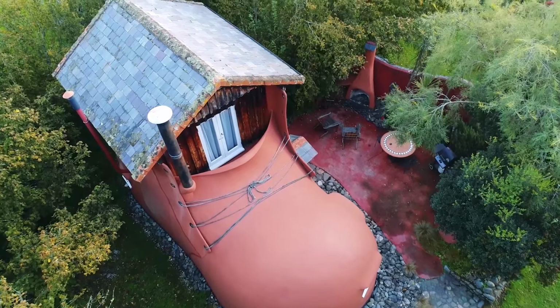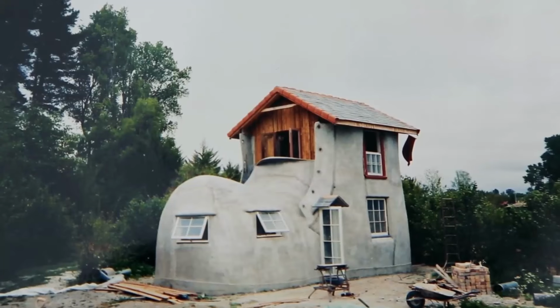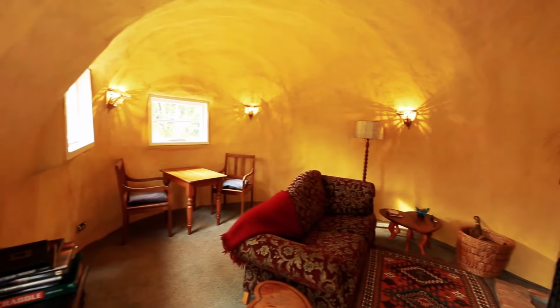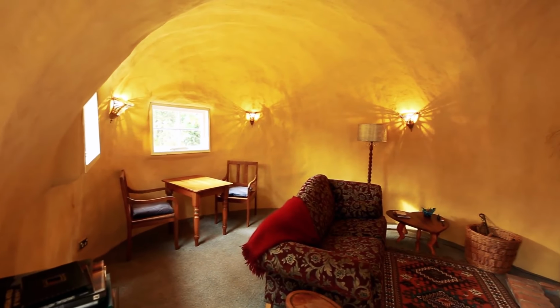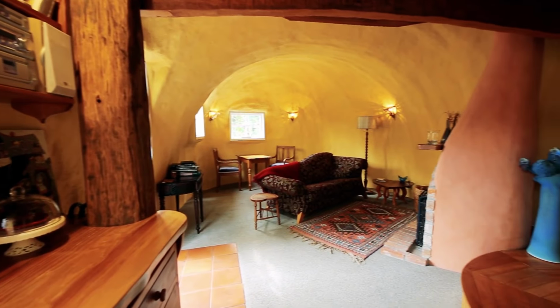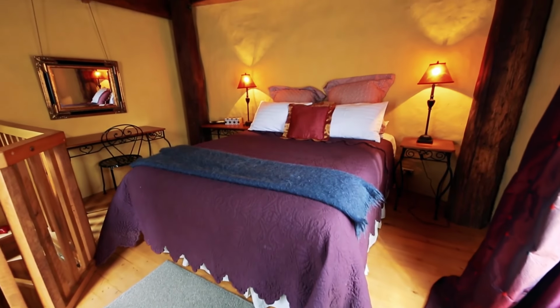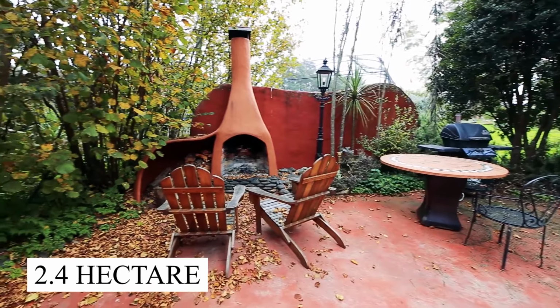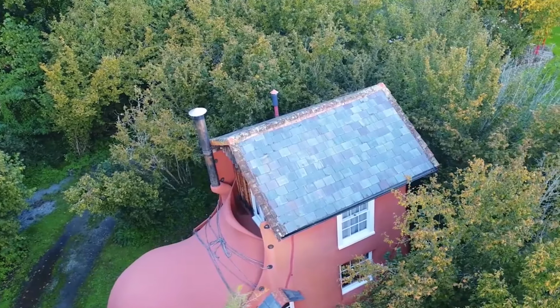I think that this house was inspired by the shoe poem, and they actually designed it for two people. For a couple, I suppose. The bizarre house has vintage-style furniture, which makes everything similar to that poem's story. This romantic bed and breakfast cottage is the only accommodation in the 2.4 hectare Jester House estate.